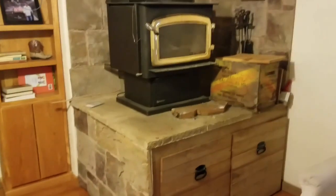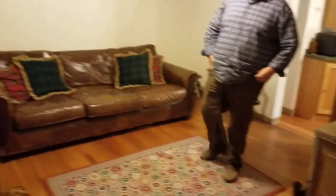These chairs are killer. Was this stuff here, or did the new owners bring it in? This stuff is all here. So this room here is pretty much it. That's it. I wonder if there's any old pictures of the... This is cool.